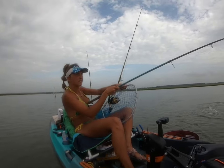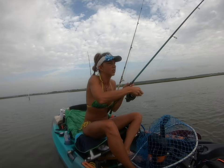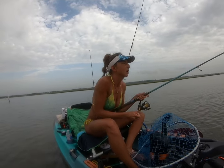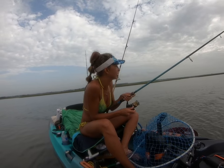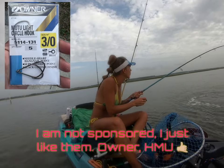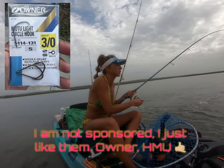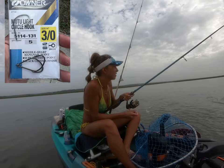I was watching some videos about how to hook live bait. They suggested using the least amount of tackle as you can. So I went lighter on my hooks. These are a 3-0 Owner Mutu Light circle hook. Ooh, I'm gonna let him wear out.